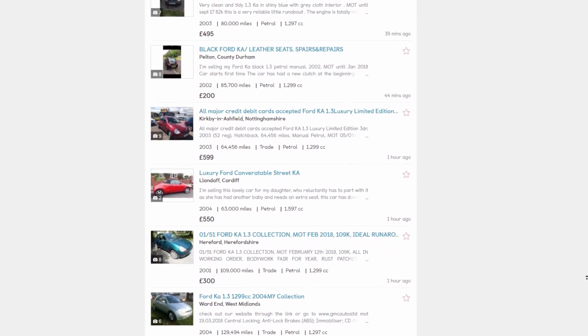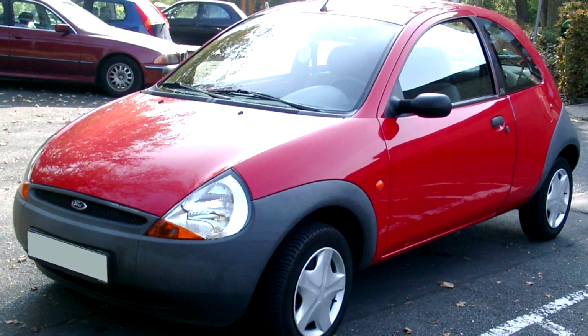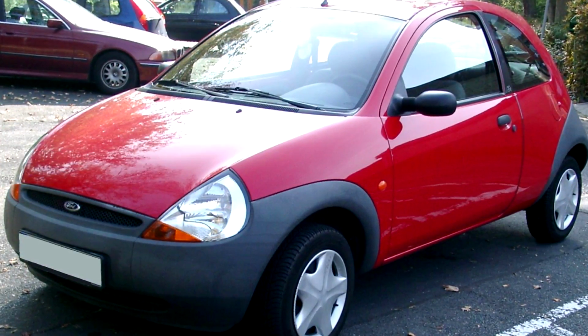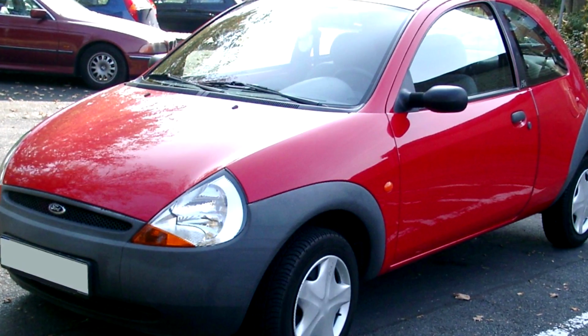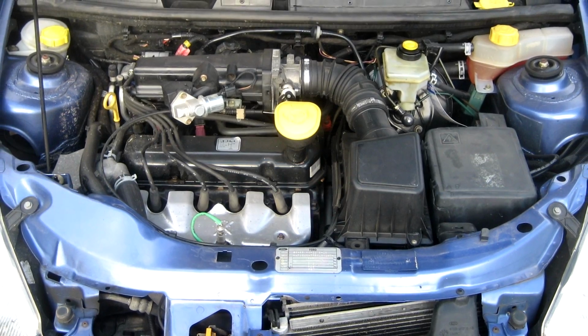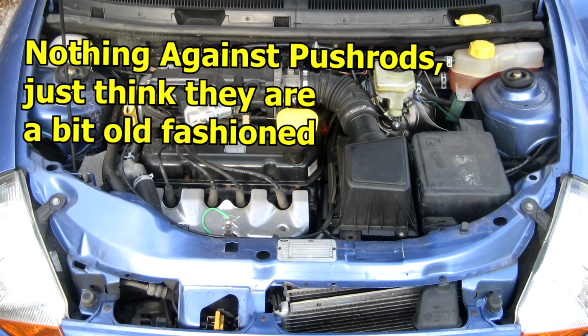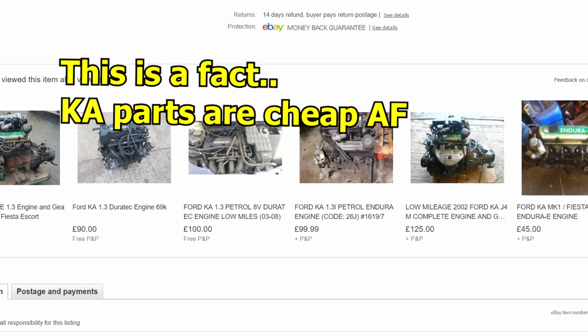Unfortunately, that's probably the best thing about the car. Because let's be honest, safety is not exactly brilliant. The car is pretty slow with just a top speed of 96 and 0 to 60 time in about 14 seconds. It's not even that economical with an MPG of around 45. Not to mention the troublesome pushrod engine that it has. Having said that, you could probably go on eBay and buy a second-hand engine for just 200 quid.